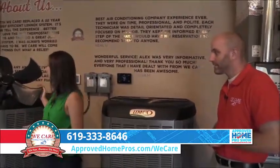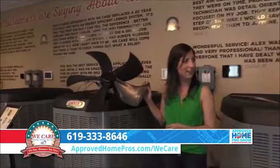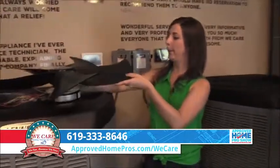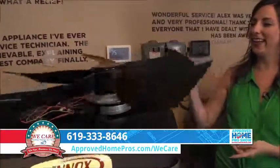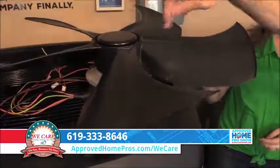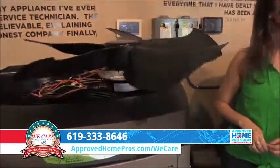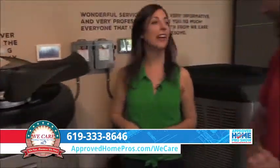It's quieter, which I want to show you with the fan over here. It's modeled after a submarine. Is that what I heard? Yeah, Lennox put a lot of research into these products to make them the quietest, most efficient ones on the planet. Most of these blades are riveted together and they're metal. This is actually one molded piece, as you can see, and they designed it after a nuclear sub propeller, which I'm assuming needs to be pretty stealthy.